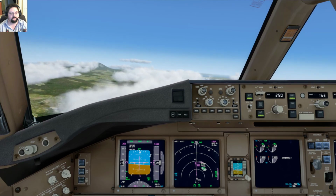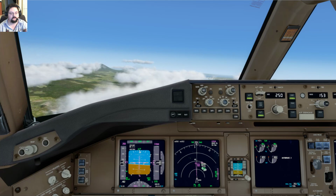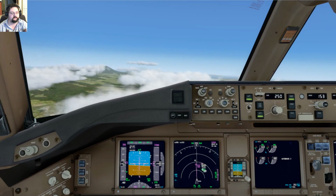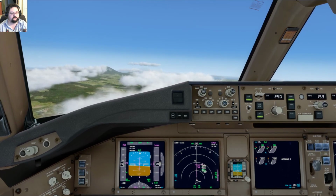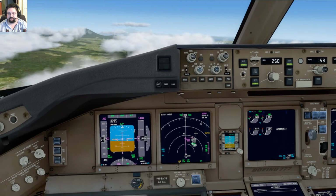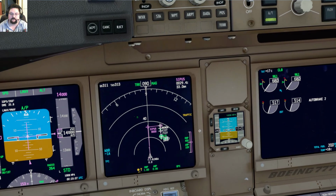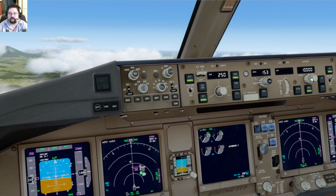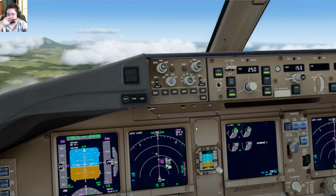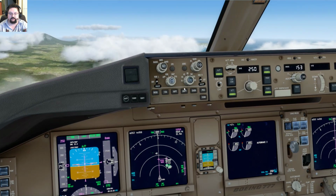Aussie 121, descend 2,000 feet. Aussie 121, descend to 2,000 feet. Calamite 35, descend 8,000 feet, QNH 1007. Copy traffic. KLM 835, descend 8,000 feet, QNH 1008. Descend 8,000, QNH 1008, KLM 835. And descending. Set 1008.